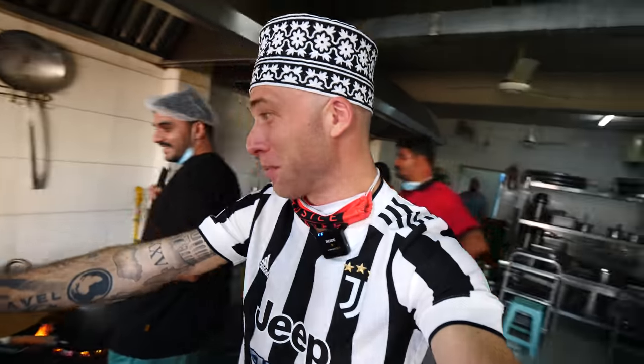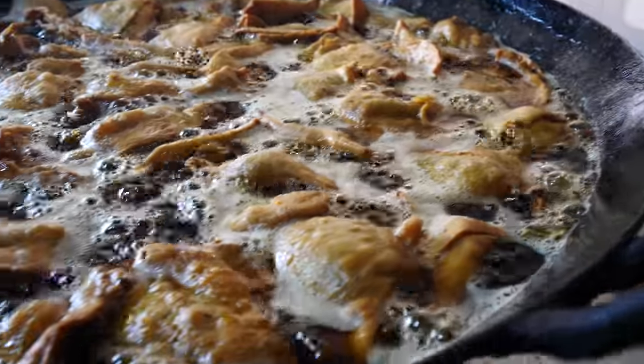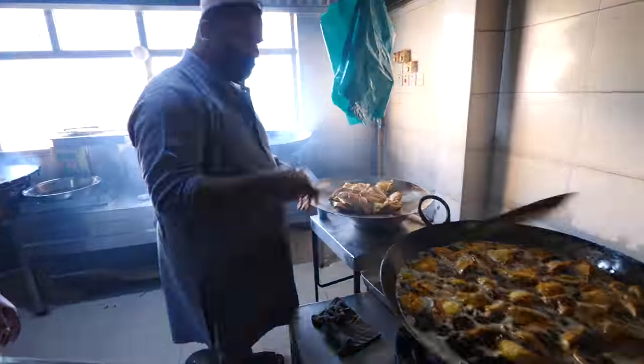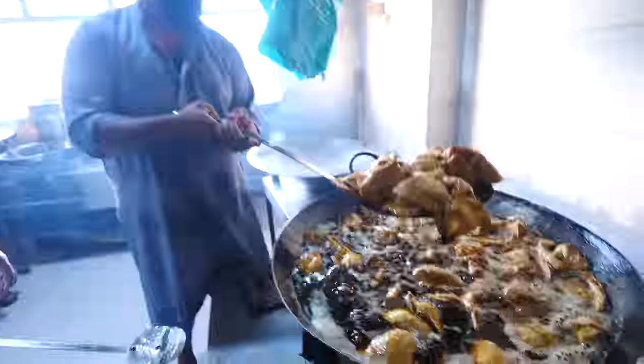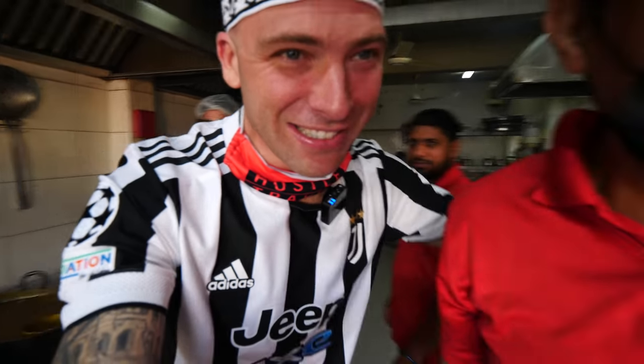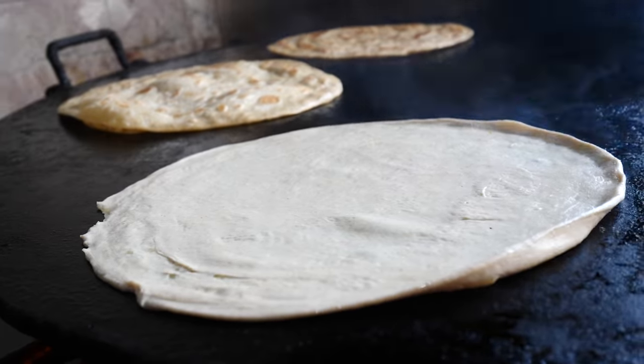Oh, and this is all samosas. We're eating samosa. It's veg samosa. Potato. Woo! Oh yeah, that's so good. Nice and hot in here. It is amazing. Making paratha. Aloo paratha. Paratha, aloo paratha, muli paratha.